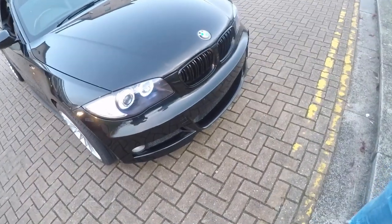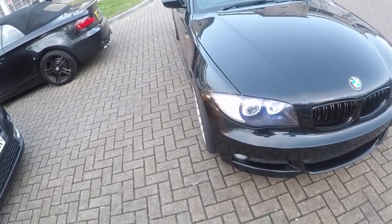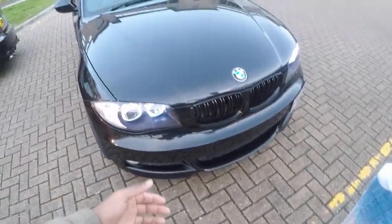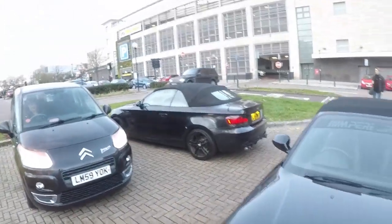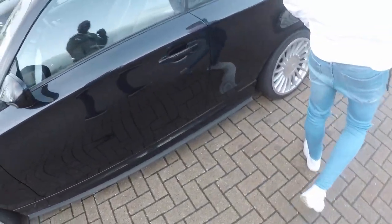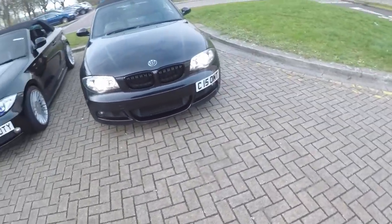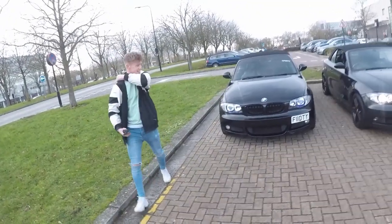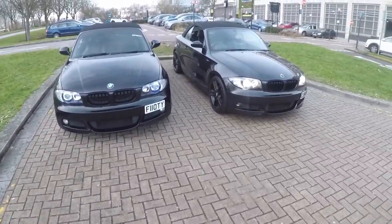Wow. My gosh. Just looking at all the difference. You're literally matching, not gonna lie. The only difference is really the wheels. Even the number plate, same size as well. My gosh, wow. That is so nice, man. Actually nice. As you can see, the car's looking safe.